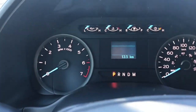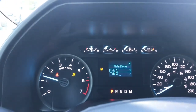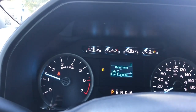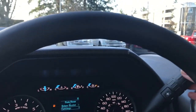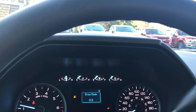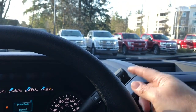system. When we start up the vehicle, you're going to see any important messages, your odometer reading, and there's also a menu that you can toggle through. So there's main menu, trip 1, trip 2, fuel economy, driver assist, settings, and these all have submenus. Your automatic select shifter has drive mode at the end, and when you press that, it'll be normal, tow haul, snow wet, eco, sport, and back around again.